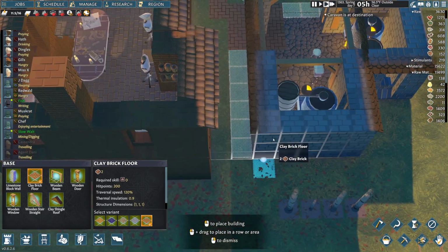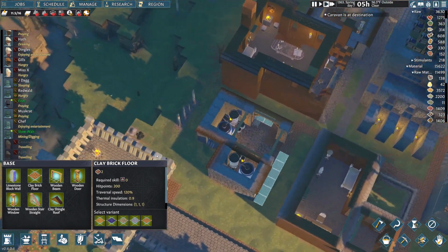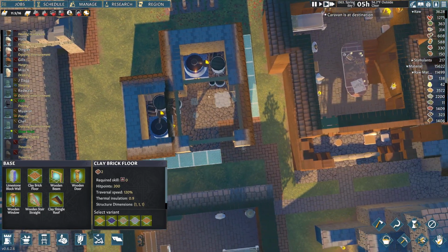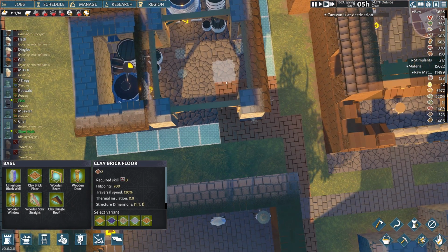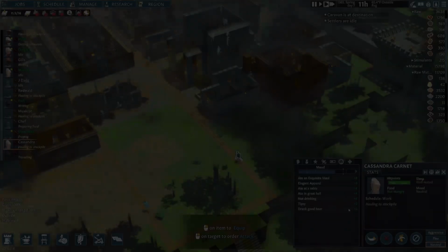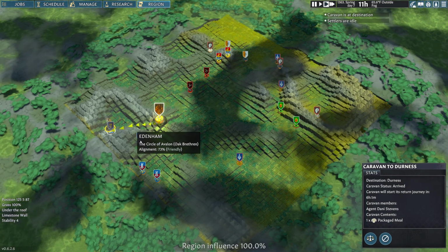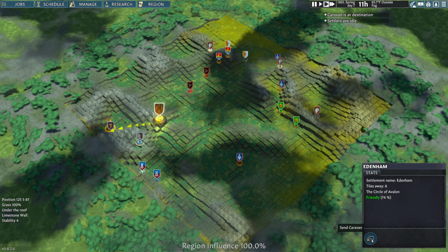Did I get that right? Yep. All right. Let's see if there's anything else. Kind of wish I'd made this little foyer a little bit bigger and then maybe squeeze a backgammon table under there. I think that would look kind of cool. All right, Cassandra, you got all your moods taken care of. Let's send you back to Edenham, the Circle of Avalon.